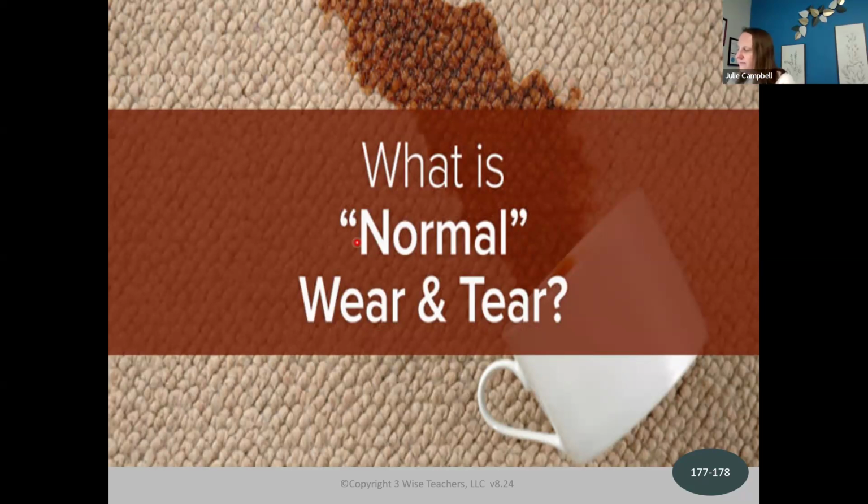Worn carpet. Can we hear the difference in worn carpet, because that's your path from your bedroom to your kitchen, versus somebody taking their box cutter and cutting out a corner of the carpet or something. That's not normal wear and tear. Normal people don't cut the carpet. So if they did cut out a corner or a section of that carpet, that would be something that the landlord could keep the security deposit for.